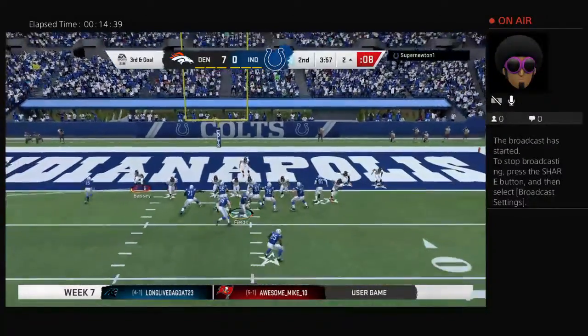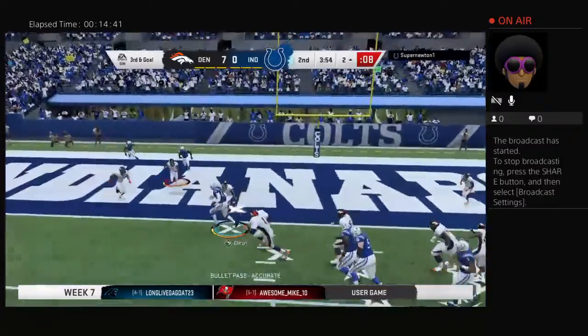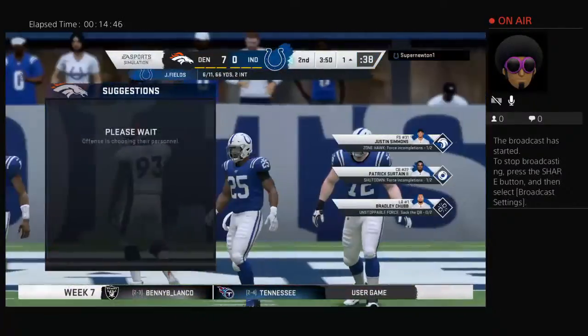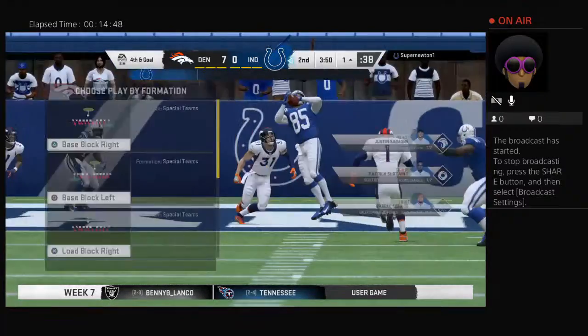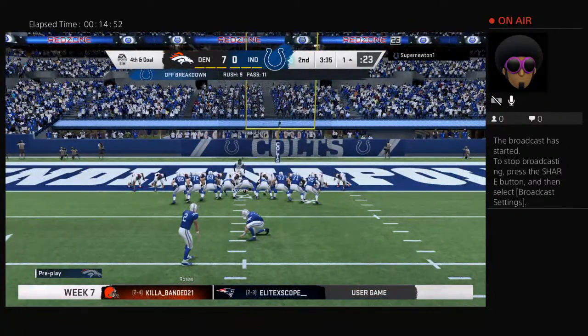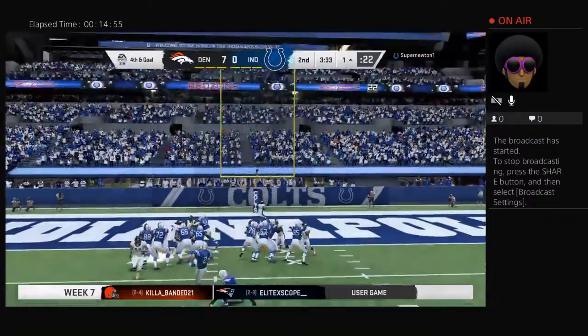Set, go. Ready, go. Looking to throw. Fields. The quick slant caught. Well, this is going to depend on the spot, but it's not a very generous one. He looks to be about a yard or so short. A terrific job there to keep him out of the end zone. And now it'll be 4th and goal.